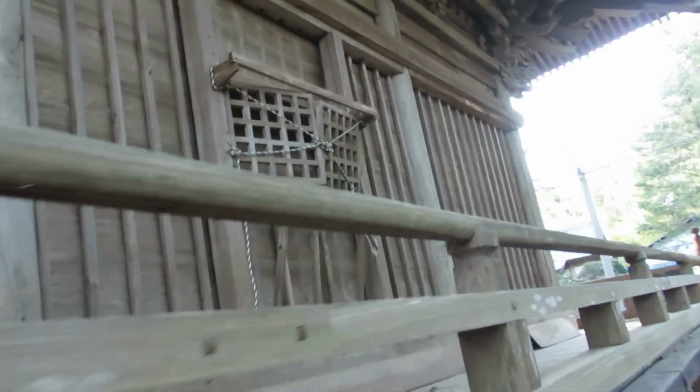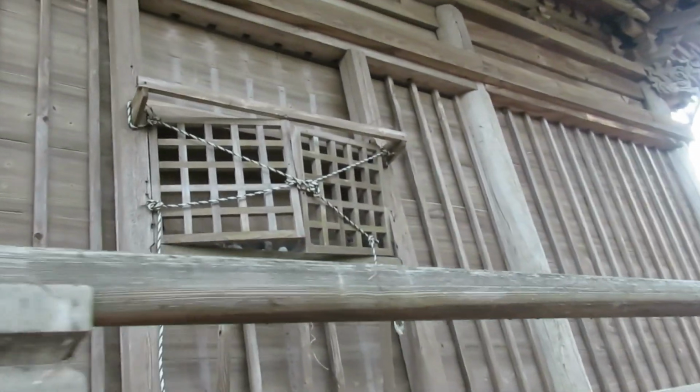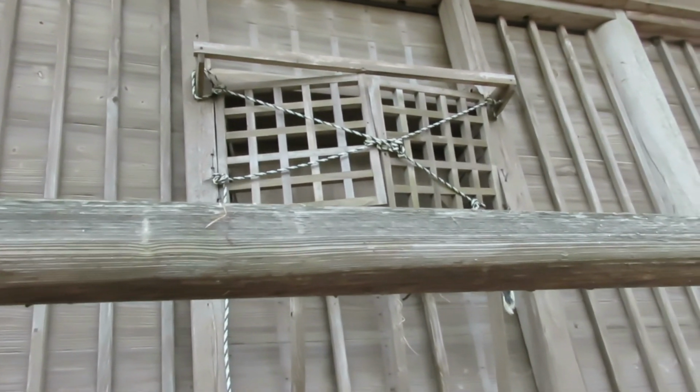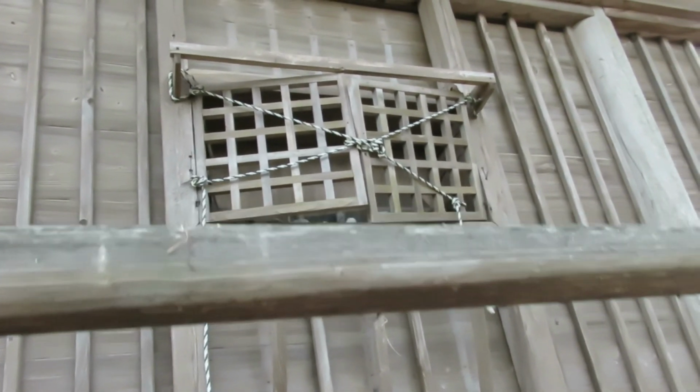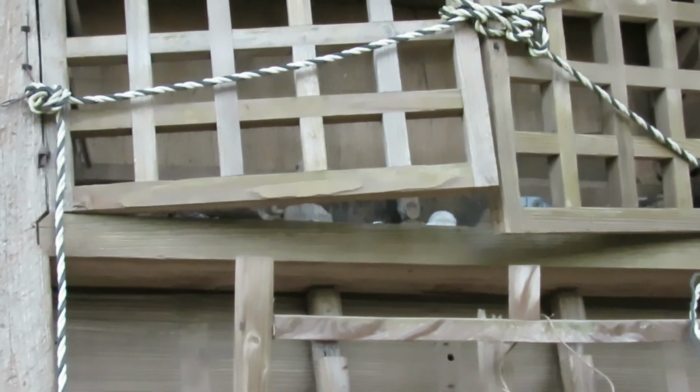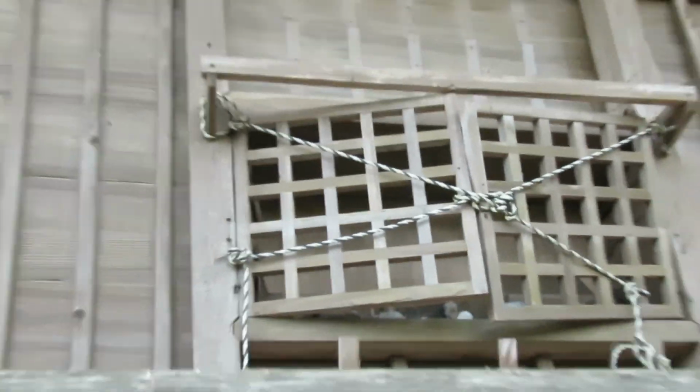Okay, let's take a look at this. It looks like they're holding this together with ropes, which is interesting. There's some things in there. I don't know, let me zoom in for you. I want you to get a look. There's some things in there. That guy's got his mouth open. I'll point at it, that one right there. Got his mouth open. I don't know what that is.